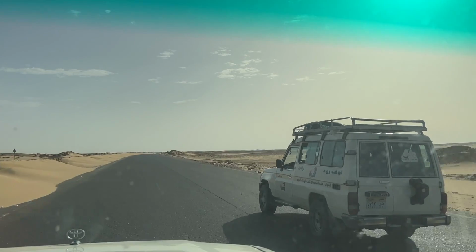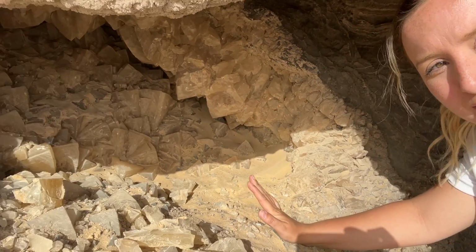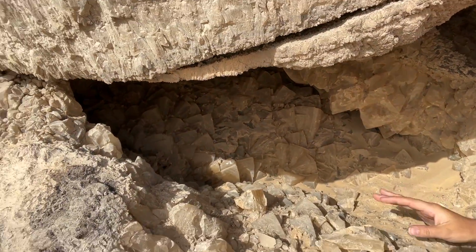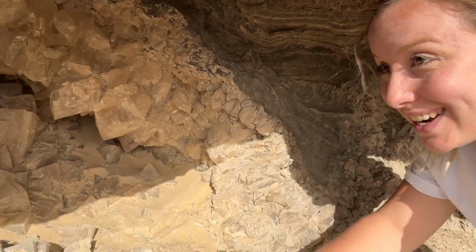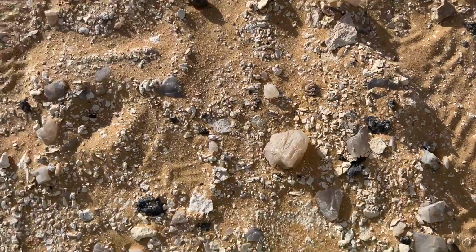Our only stop that was left for the day was the Crystal Mountain. This is so cool, you guys. The whole rock here is made up out of quartz crystals. This is so cool. Wow. The whole thing is one giant crystal everywhere you look.